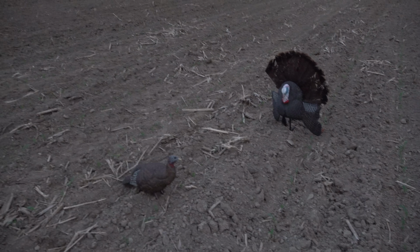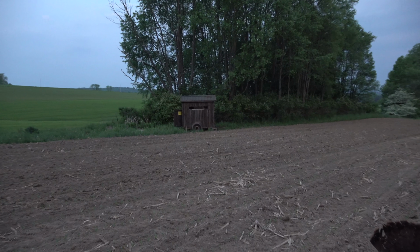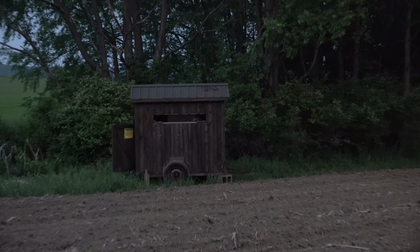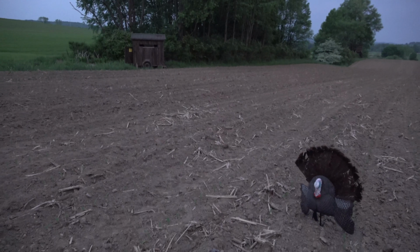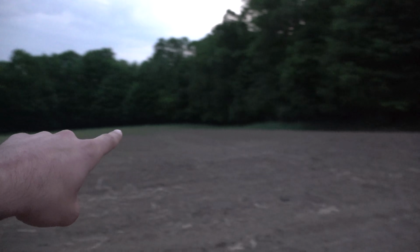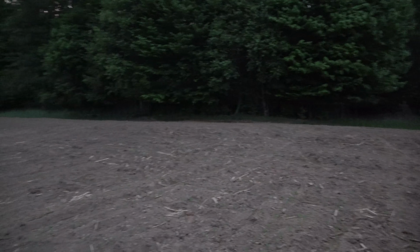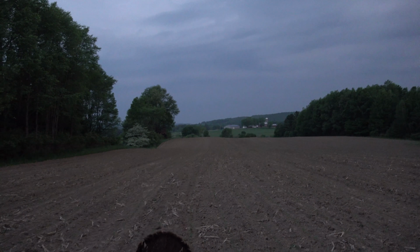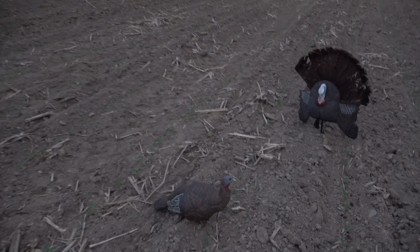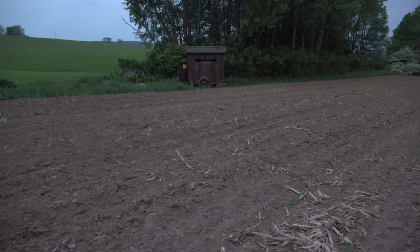Okay, here's our setup, everybody. We've got that strutter decoy with a breeder hen right here. We're going to be in that shanty right there on the edge. These birds have been coming out usually right in this area, or right over there in the corner of the food plot. So we'll see if they come out this morning. It looks like we might get some rain on the way, but we'll get settled in and hunt this bird kind of like a deer.